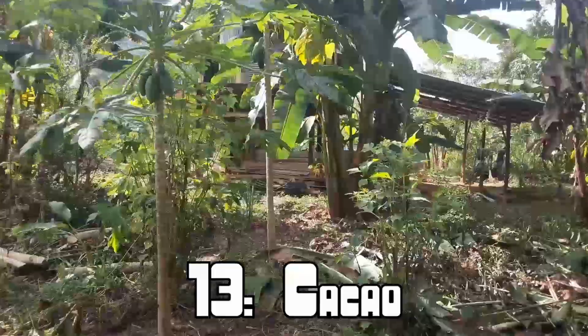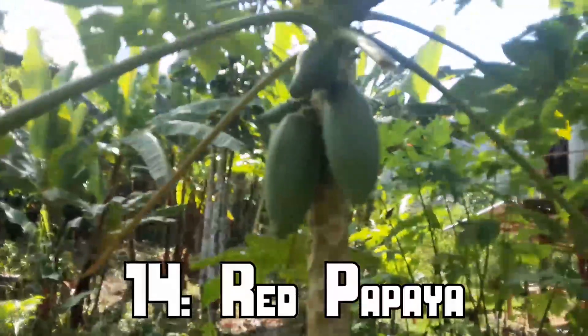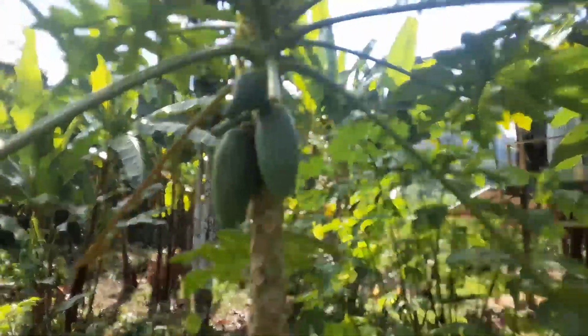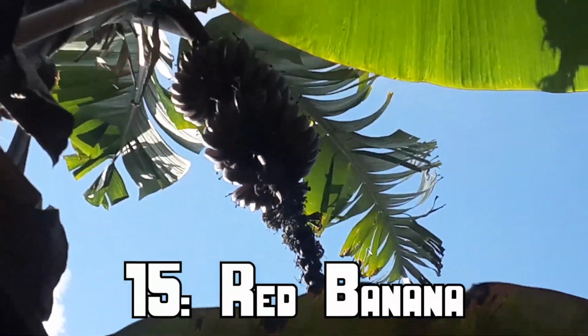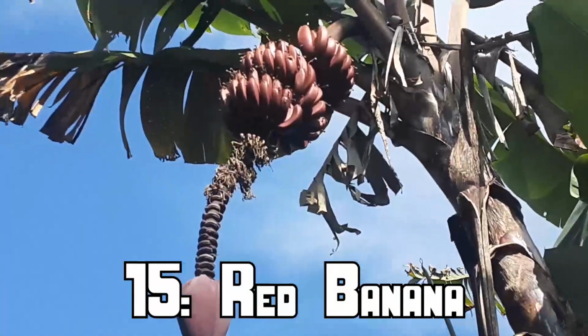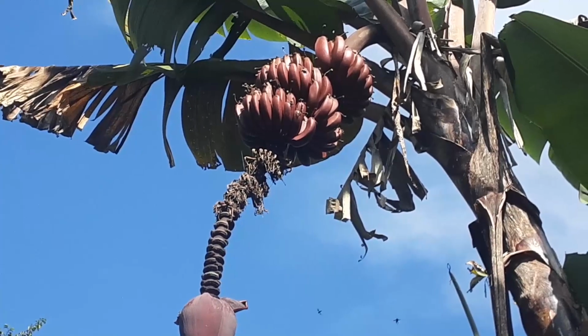Over here we have what we call red papaya, because once they ripen, the inside of them turns a reddish color, and I think it's a lot more tasty and sweeter than a regular papaya. And over here, let's see if I can get a good shot of them. We have red banana. These taste similar to a Cavendish, but I'd say they're creamier.